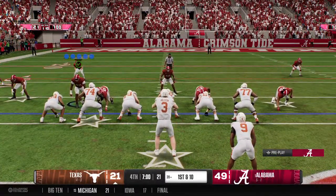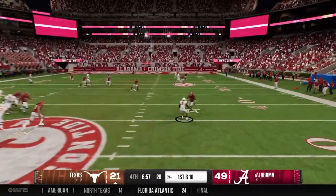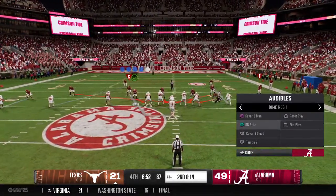Finally, some signs of life from this offense, which has done nothing in the second half. It's 1st and 10. He's brought down, but he went backwards after that completion, not the way they had it drawn up. Now on 2nd down.